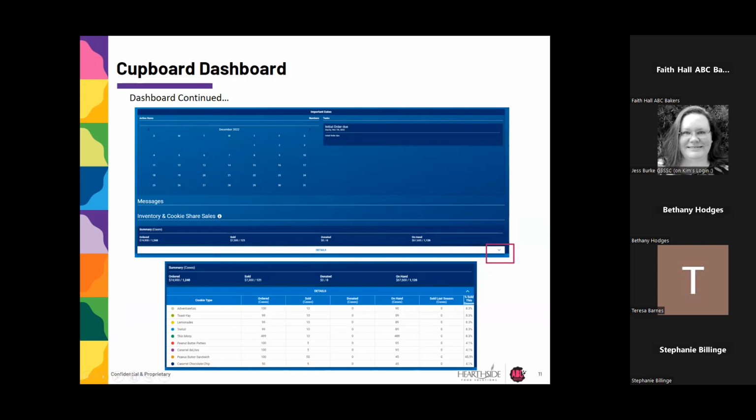You can open up sections all through Smart Cookies by making sure you notice these down arrows that will expand out further. So like down below, you can see all of your varieties. This is a very quick snapshot of what you've sold, donated, and on hand, and then not this year, you don't have last season info, but next year you will. So a lot of data directly on your dashboard.